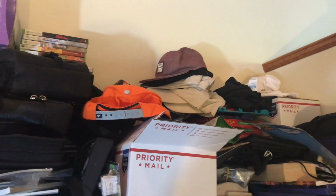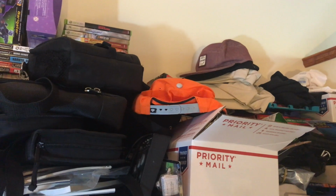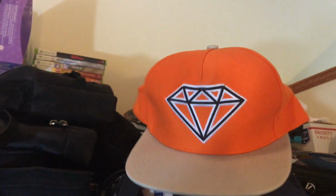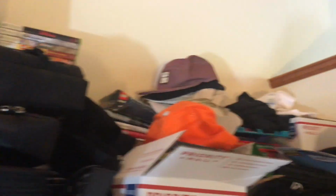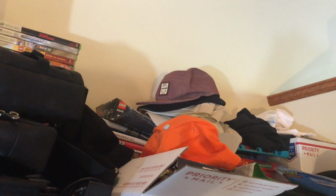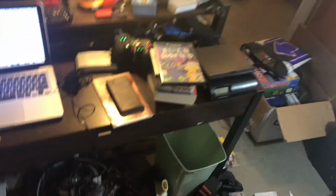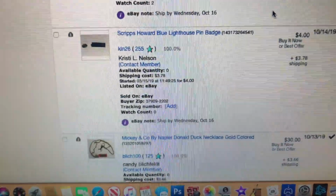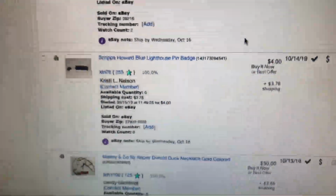I don't have too many hats. I've had the same Diamond one for forever. You're into Diamond Supply Co. There that is. I have those Fuji ones I just picked up. I think I have an offer out on that red one, so hopefully that sells while we're doing this. Toss that down there.